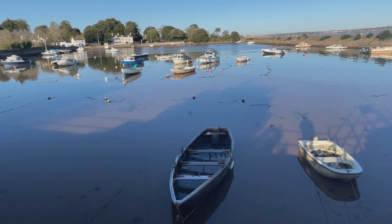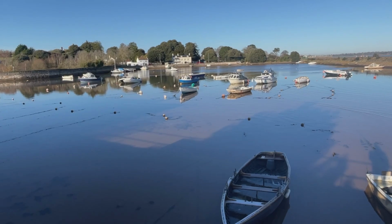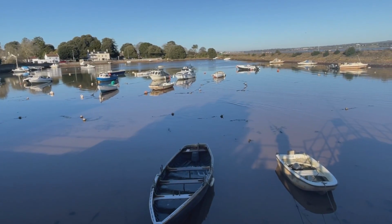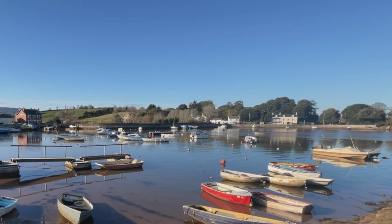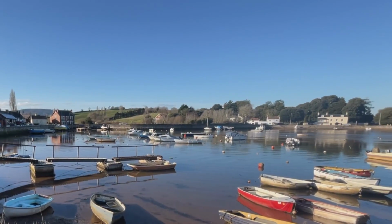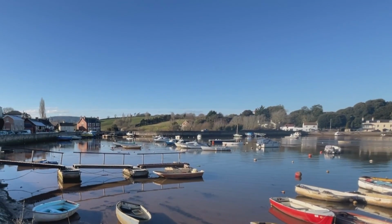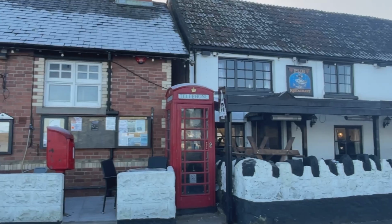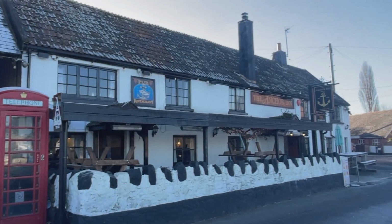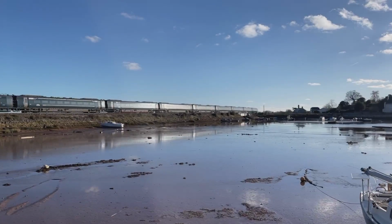So here we are at Cockwood Harbour. How pretty is this? Cockwood is set around a small tidal harbour, and it originated as a fishing village in the 13th century. The harbour was once bustling with seamen and smugglers who would have frequented the Anchor Inn, or the Seaman's Mission as it was known, when it was originally opened over 450 years ago.